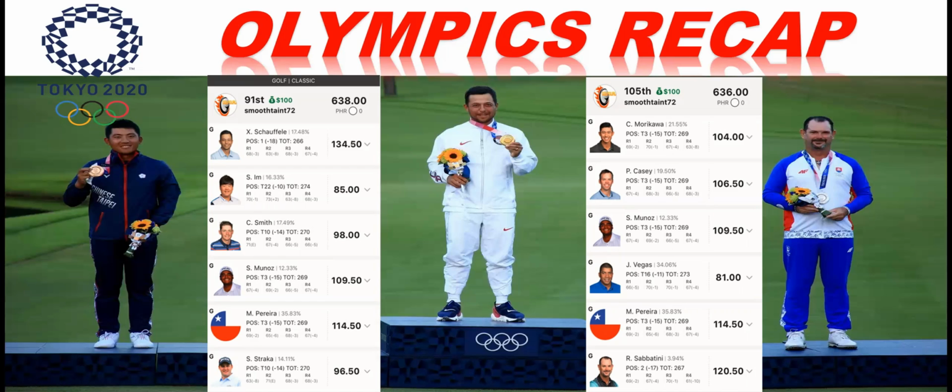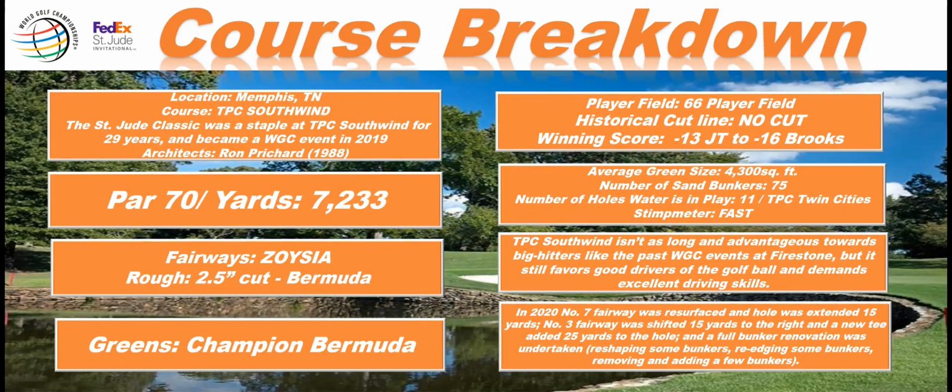Let's get into the WGC FedEx St. Jude. Okay, so we are heading back to the States and going to Memphis, Tennessee. Of course, the course is going to be TPC Southwind. And the St. Jude Classic was here for almost 30 years. In 2019, it actually became a WGC event. So really, this event that we're going to be talking about is a little new from that perspective. We've had two winners, Brooks Koepka and Justin Thomas.